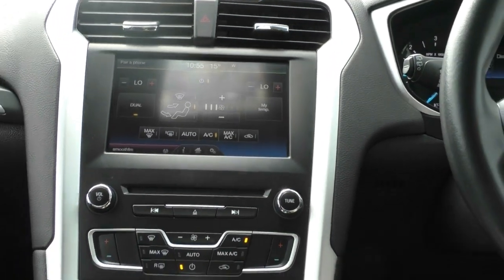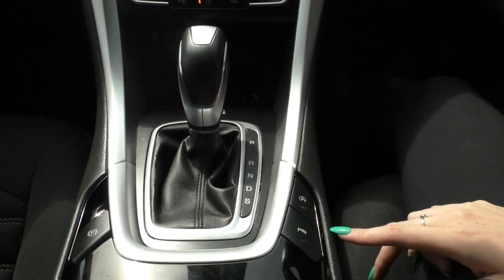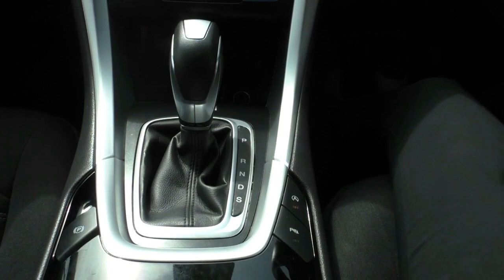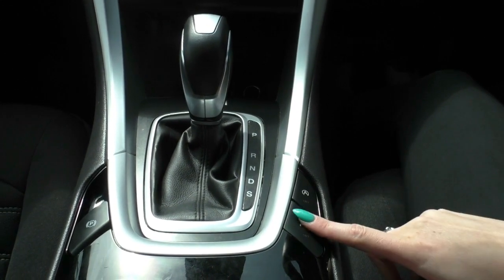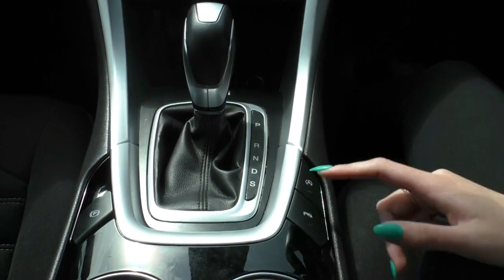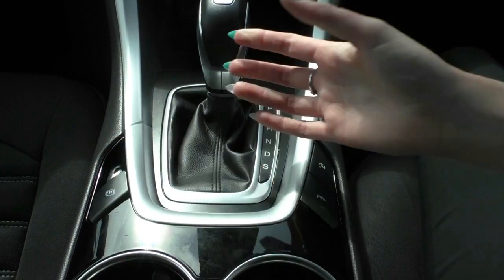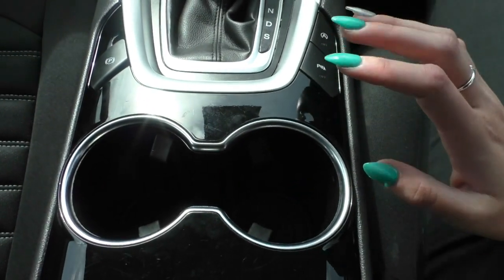Coming back down you do have your auto start stop as well, so if you're stopped at traffic lights the car can turn itself off to save a little bit of fuel and then turn itself back on as you tap the accelerator. And then you have your parking sensors on and off, and then you have your electric handbrake, so same as a normal one, down for off, up for on, and you will feel it in your brake pedal as well as you use it.